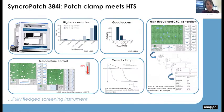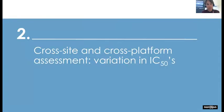The SyncroPatch 384 is a fully automated high throughput screening instrument for recording up to 384 wells simultaneously for each module. You can expect also high success rates for getting a giga-ohm seal in the order of 70 to 80%, with good access control and good voltage control and stable recordings. And again, features such as temperature control and current clamp make it an ideal instrument for safety pharmacology recordings and also other applications.